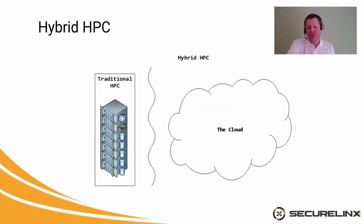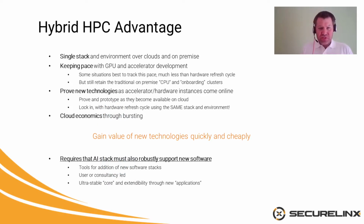People can talk through the advantages and disadvantages of both types of clusters. So we've taken a hybrid HPC approach. That gives you the ability to prove new technologies in the cloud and also to burst to the cloud if your workload is irregular.